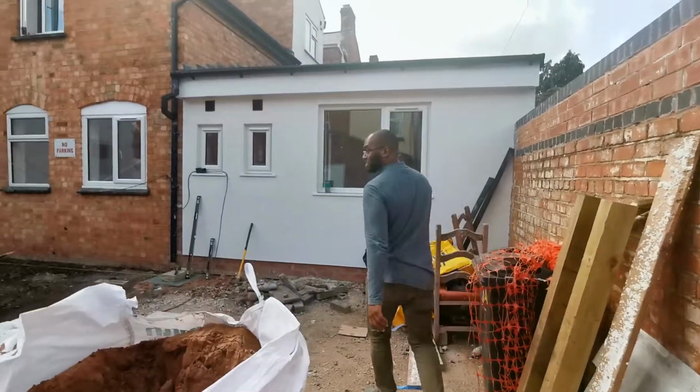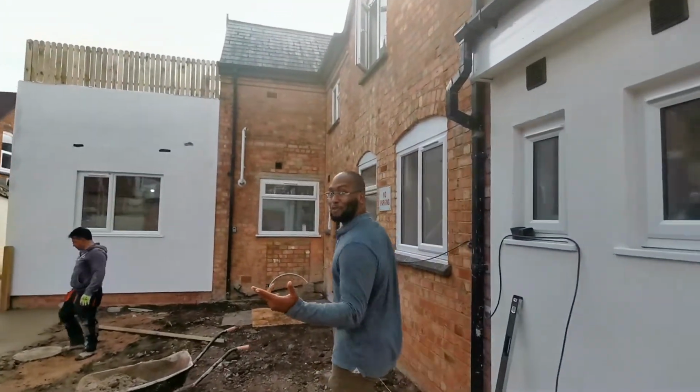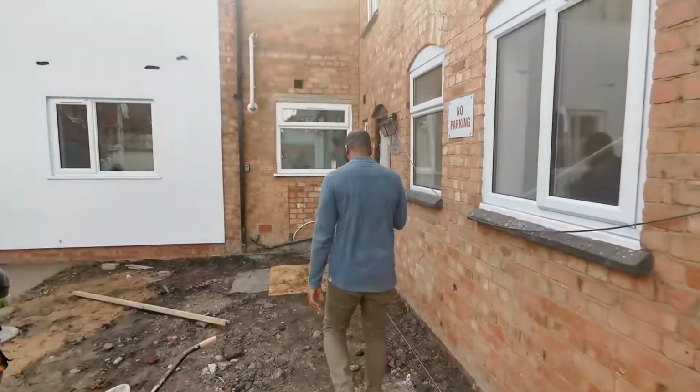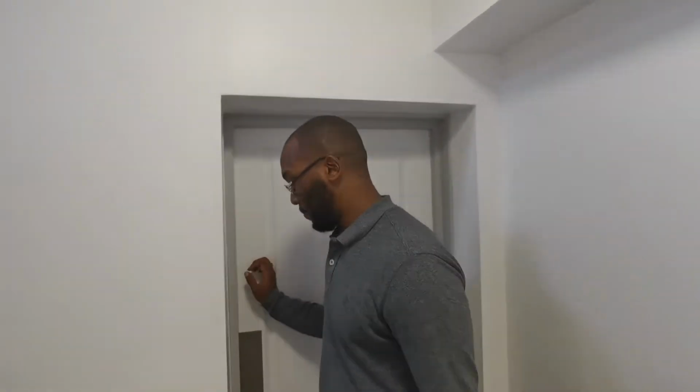So as Stu said, already doing a great job. 3 out of 5 rooms let, so well done for that too. Nice one. So this is us now really getting to the last stages. So let's step in.